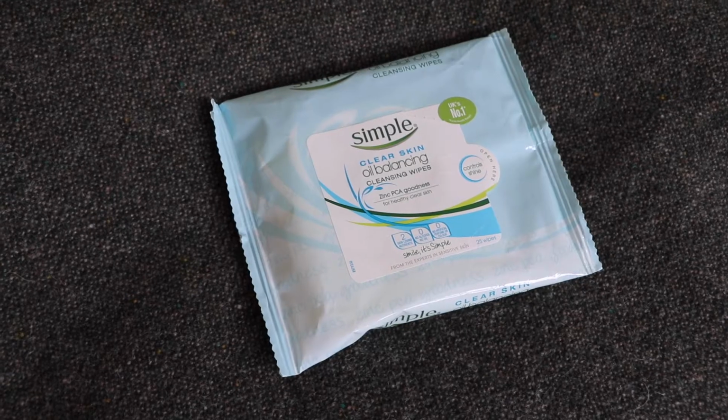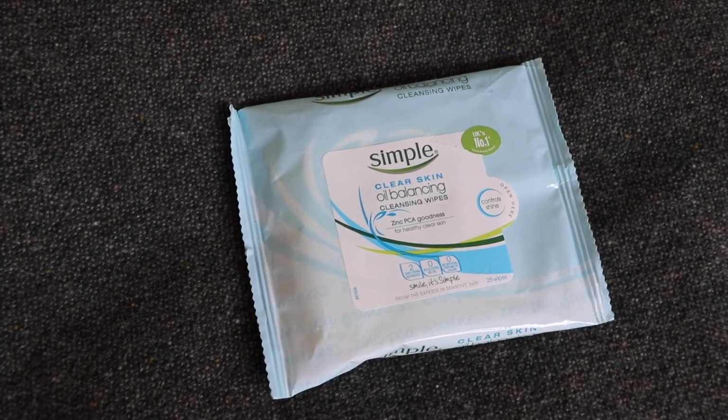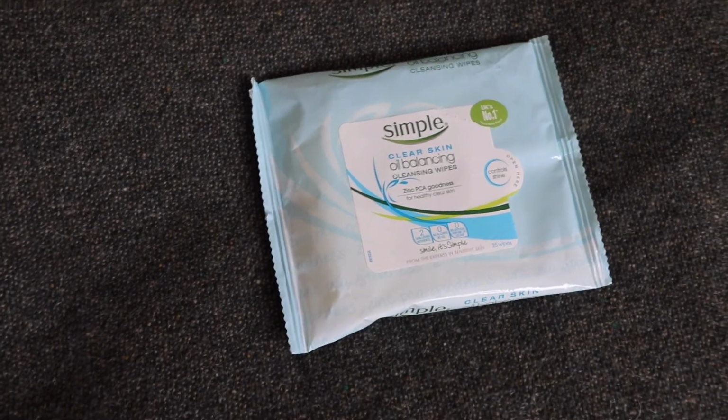Then for skincare, I always get these Simple face wipes when I'm here. Not that they're that much better than the Garnier ones, but we just can't get Simple back at home, so I always pick up a pack of these when I'm here. And these are the oil balancing cleansing wipes for healthy clear skin, and I've really been enjoying these.